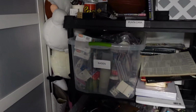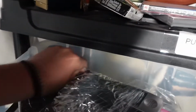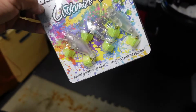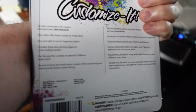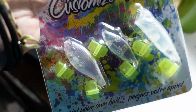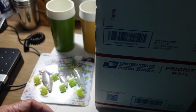Over to the Baden bin. We just grabbed one of these the other day. And like I said, spring's coming up, so people are going to start buying these now. Customize it, Shakespeare crankbait. Paint your own bait. We ended up getting $7 plus shipping on this. 3 different size baits right there. Yep, so that's all going to one buyer. Stick it in this box and they'll be happy.